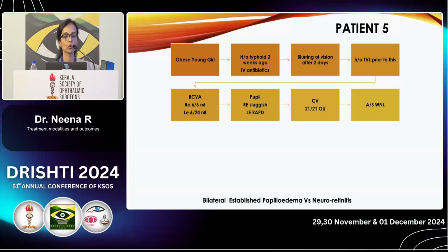Patient 5 is an obese young girl. She had a history of typhoid about 2 weeks back, and she was put on IV antibiotics. She was studying in Chandigarh, and there she was treated with antibiotics. She came to us because there was blurred vision. Blurred vision after the second day of typhoid attack, and she has been giving some history of transient visual obscurations prior to this also. So she was obese, so I had this thing in my mind.